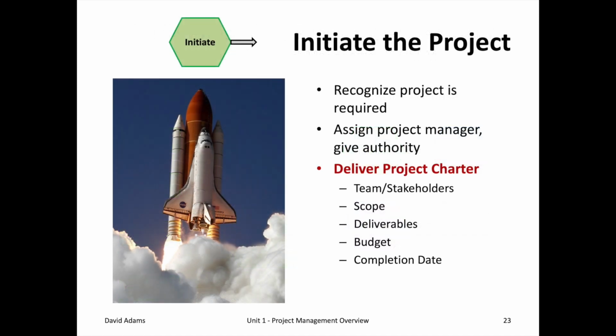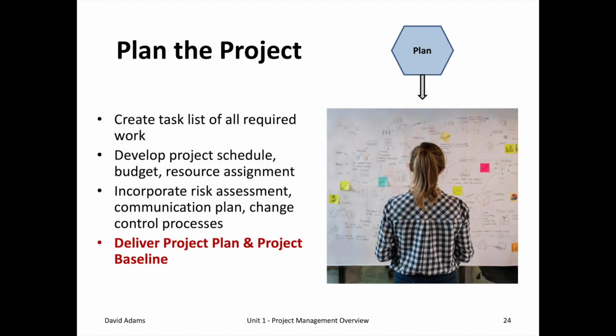The first phase is initiate the project. That's when it's officially recognized as a project. A project manager is assigned and given authority, and that project manager must deliver a project charter. The second phase is plan the project. The project manager will gather his project team, and they'll identify all the tasks required to do 100% of the work. The project manager and the team will deliver a project plan and project baseline. This is where 90% of the work of a project manager is done in the plan the project phase.